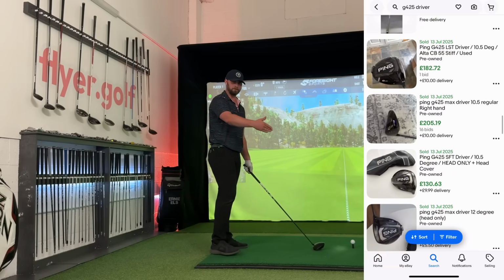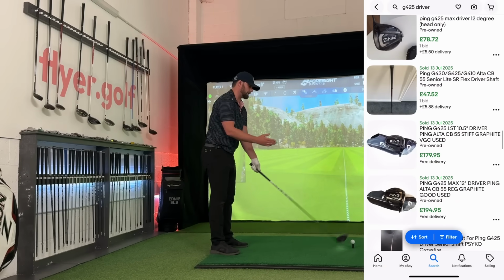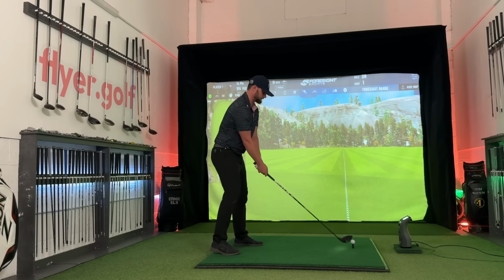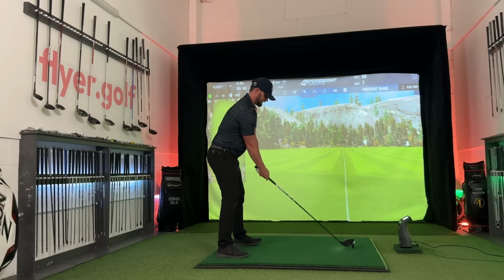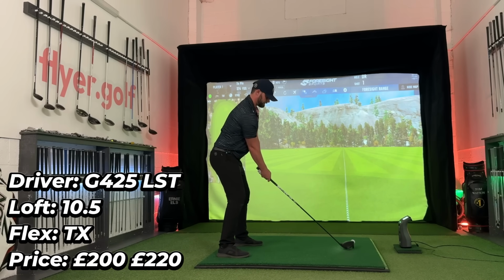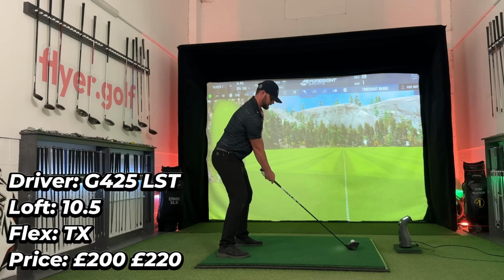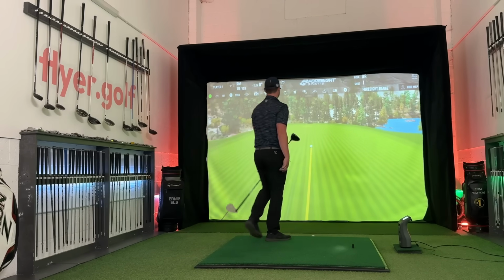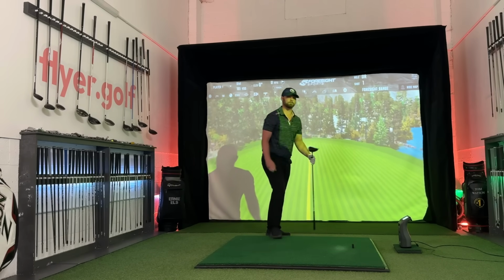So the G425 Max, great driver. However, I'm not talking about head styles. I'm certainly not talking about performance, as what I'm hopefully going to show you here with the same shaft, the same head, both of these drivers, why this one got basically booted out on so many Tour Pros heads.